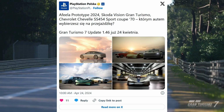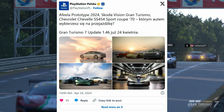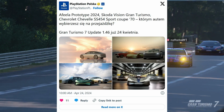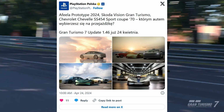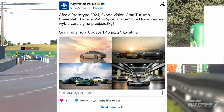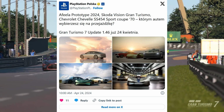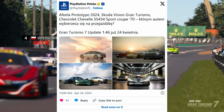to the game. As you can see, we do have the Skoda VGT, which is set to be fully revealed, and it also reveals that it isn't just the shade of red that we've been seeing, that it does also come in other colours. And in fact, now I'm seeing it in person, it does look much better than I originally expected from the concept images.